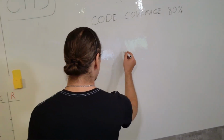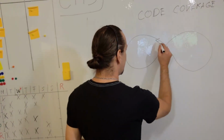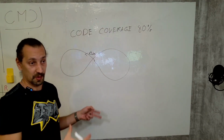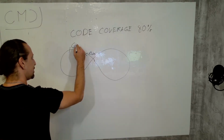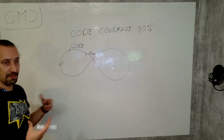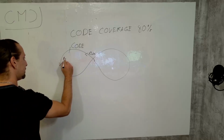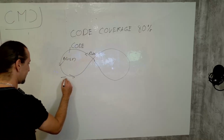I will need to cheat. So we are all familiar with this concept, the infinite loop of DevOps, where we can plan what we are going to release. And obviously, if we have the plan, we start coding like hell. Then, in some software projects, to have the code actually executed, you need to build it. And here comes the test part.